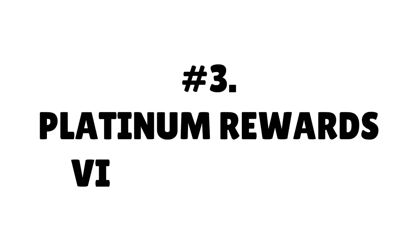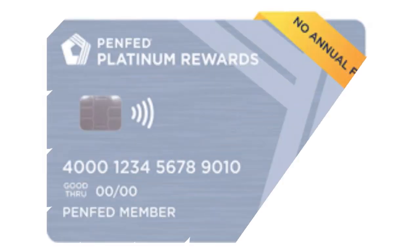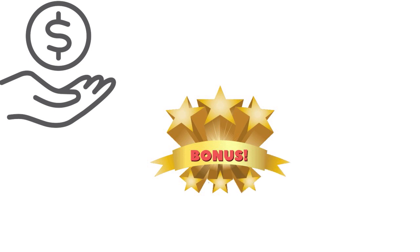The third card I want to acquaint you with is the Platinum Rewards Visa Signature. We love this card. Now, this card is kind of cool. This is for everyday spending. If you want to earn bonus points on everyday spending, this card is for you. Boss, I'm talking to you, okay?